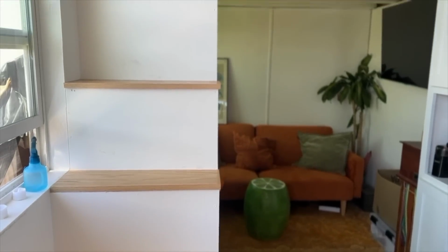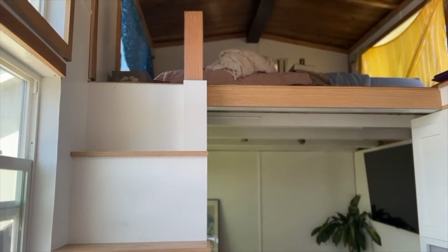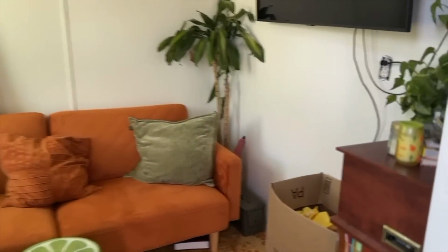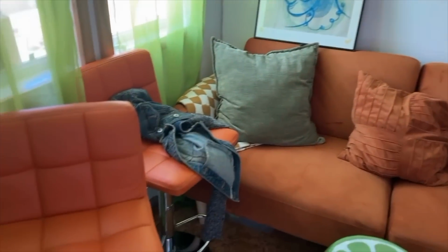There's stairs going up to the bedroom. Here's the little living area. Look at how cute. Let's go look at the bathroom.